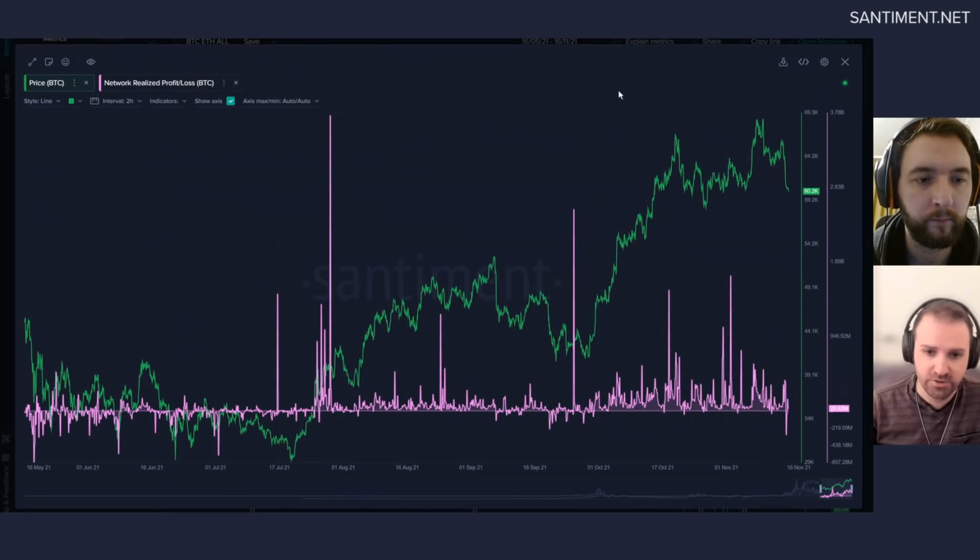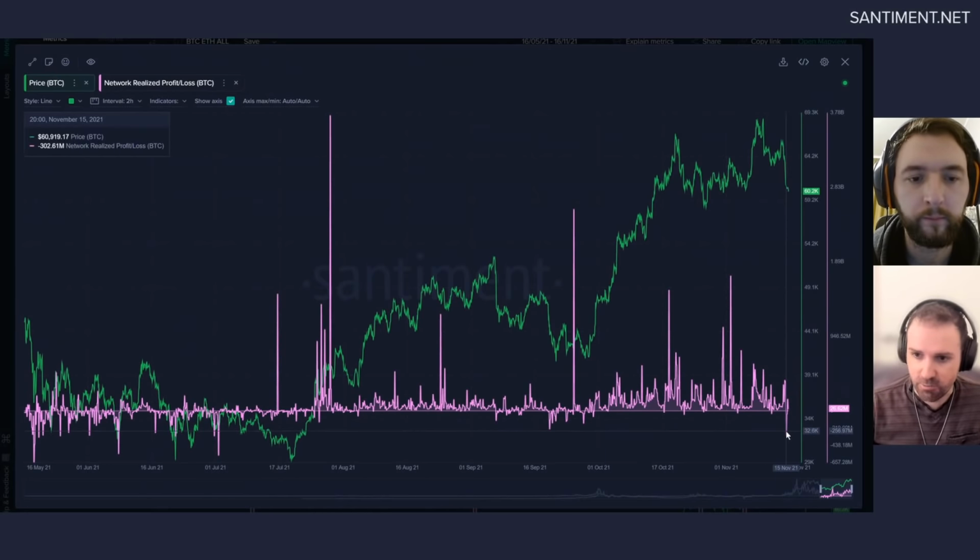So we're going to jump into a metric that we find very interesting right now, which is network realized profit loss. And we're seeing this recent dip here, which indicates that many people were selling at a loss on this dip. They were jumping ship based on this big retracement to almost below 60K, which struck a lot of fear in the community. What are you seeing here yourself, Dino?